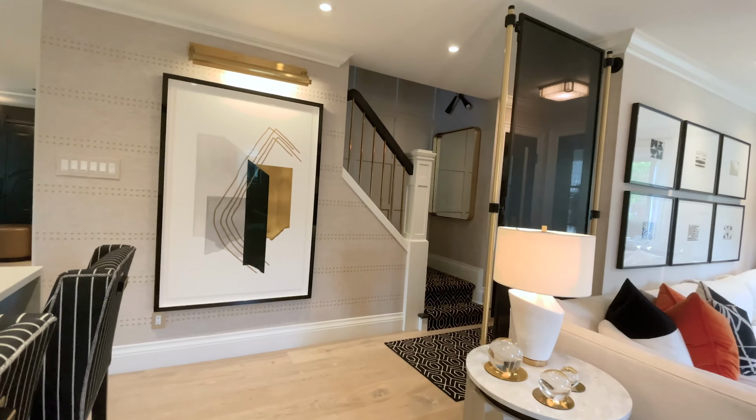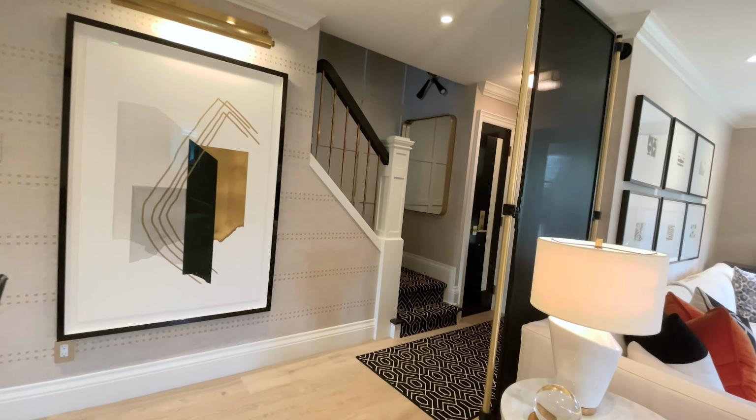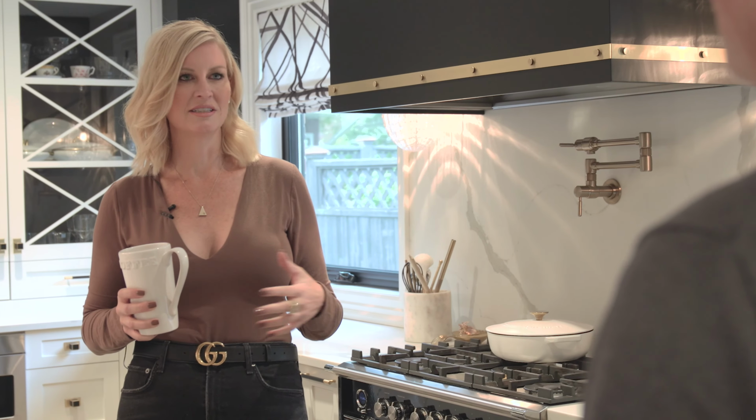Looks amazing, Sarah. You can really tell what a difference having a designer makes in a renovation. I think it does, because when you look at all the details that you can see from a home that may not have had a designer involved, I think that we captured many, many details and made the home into something that is conducive to family, lifestyle, and functionality.